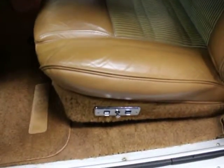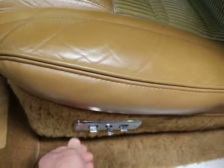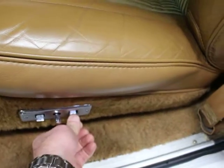So door panels, driver's seat, all the power adjustments work. So up, down, front, back, tilt, back.